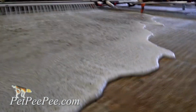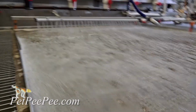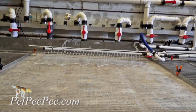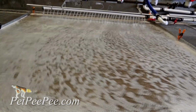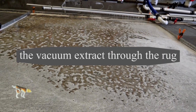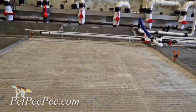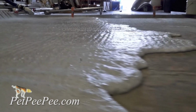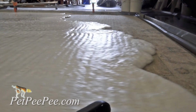However, the main reason the customer sent me the rug all the way from California, Arizona to Florida is to remove the urine odor naturally. No chemicals, no deodorizer, no enzyme, and remove the urine odor without harming the rug by using this scrubber. This scrubber is designed to clean the floor mat in front of Home Depot, not a Persian beautiful handmade rug. So for this reason, I built the PetPeePee machine that cleans the Oriental rug gently.